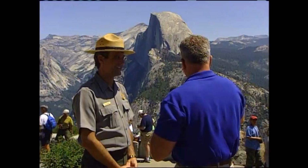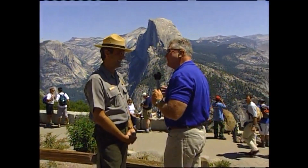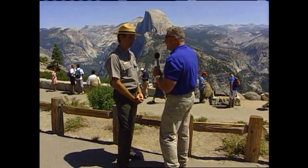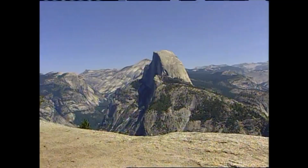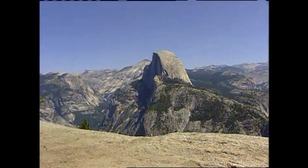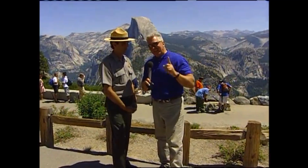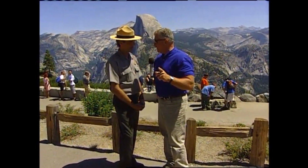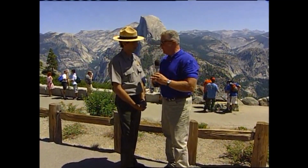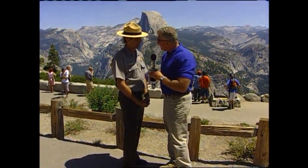It is an icon, and look up here, we've got all these people, I guess millions of people come up here every year to photograph, to have their picture made in front of it, to look at it, to marvel at it. But we're going to go one step ahead of that, because anybody can come up here and take a picture of Half Dome. We have been invited to actually climb Half Dome. Now, I immediately accepted because I'm thinking, wow, what an amazing experience. The question I want to ask you now is, what have I gotten myself into?